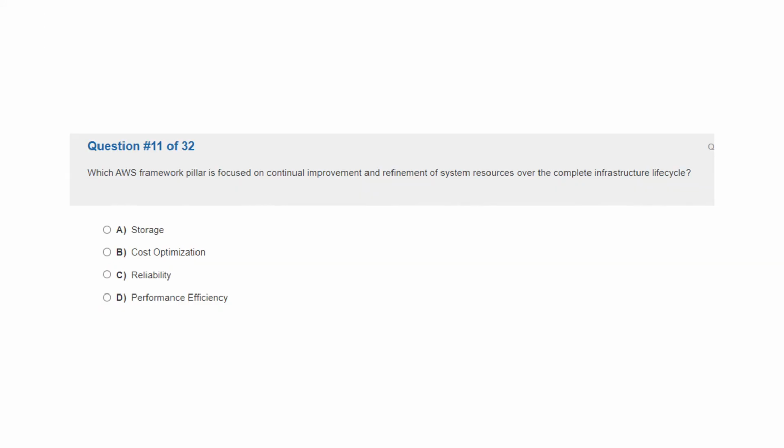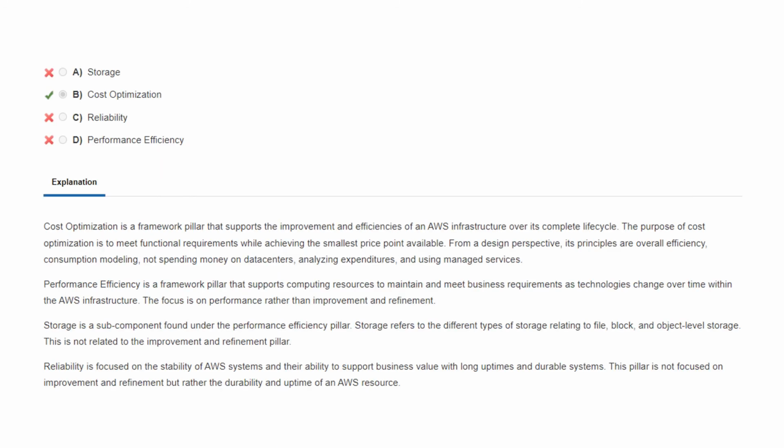Question 11. Which AWS framework pillar is focused on continual improvement and refinement of system resources over the complete infrastructure life cycle? And the correct answer is B, cost optimization. Cost optimization is a framework pillar that supports the improvement and efficiencies of an AWS infrastructure over its complete life cycle. The purpose of cost optimization is to meet functional requirements while achieving the smallest price point available.